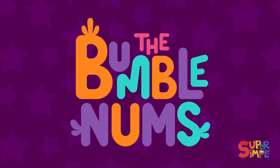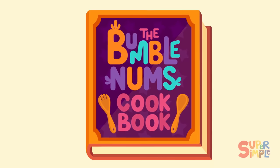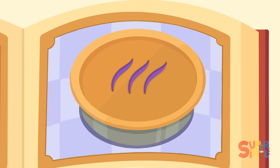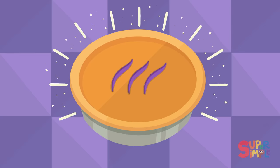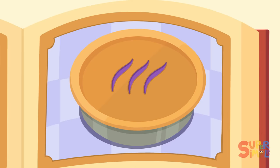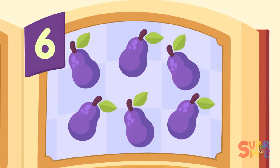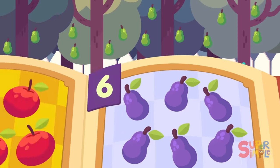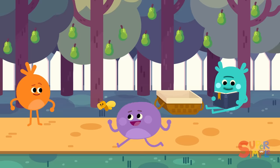The Bumble Nums. Today, the Bumble Nums are going to make purple pear pie. But what's the secret ingredient? Aha! 6 purple pears.